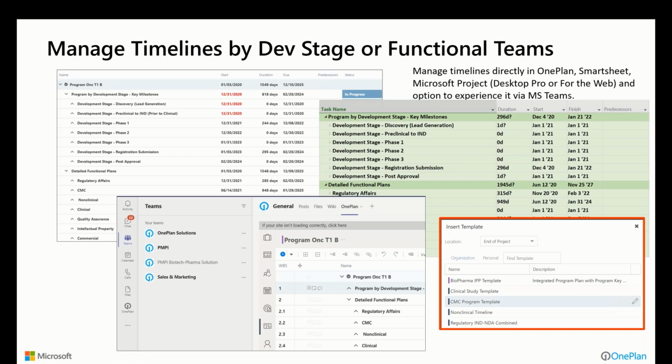And again, you can manage your timelines, and you'll see that we have a lot of templates and things that are ready to go for you, so you don't have to start from scratch. And we can organize your programs by development stage or by functional teams, or do a hybrid of both where they're integrated. And again, allowing you to manage those timelines in the way that makes sense, so that your team members are using the tools of choice for them, whether it be OnePlan, Microsoft Project, or Project for the Web.